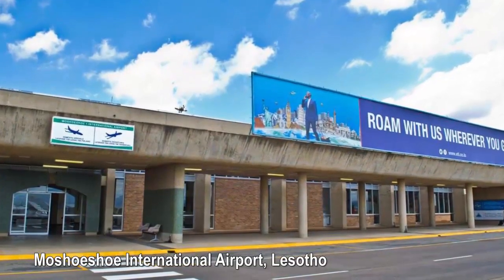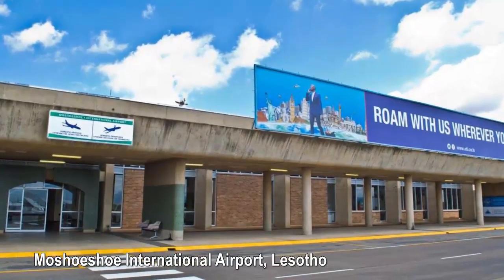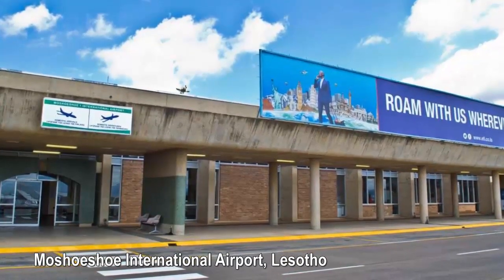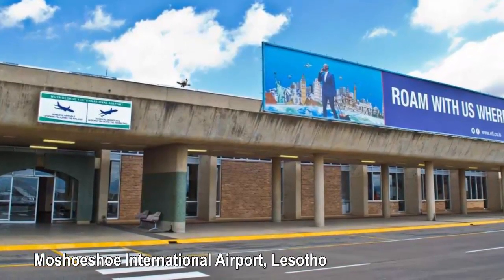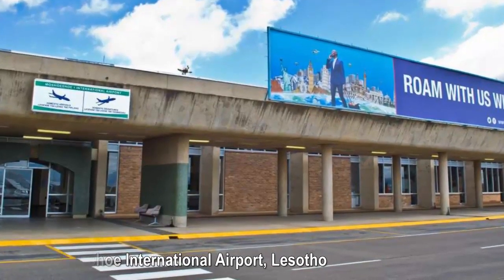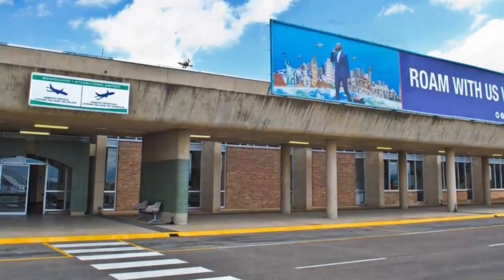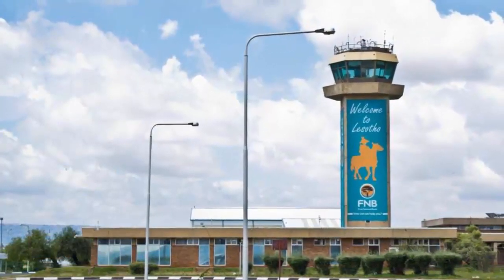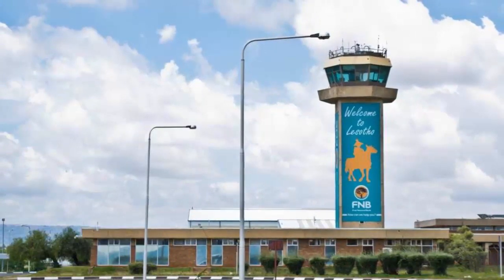Moshoeshoe International Airport, Lesotho. It may be tiny but Moshoeshoe Airport offers direct international flights to and from Johannesburg, connecting the small landlocked nation with surrounding South Africa. It's named after Moshoeshoe, who was king of Lesotho in the 1850s. The two runways also service domestic flights, ferrying passengers within the Kingdom of Lesotho.